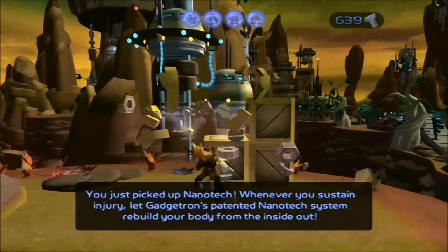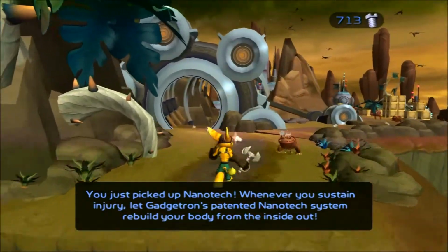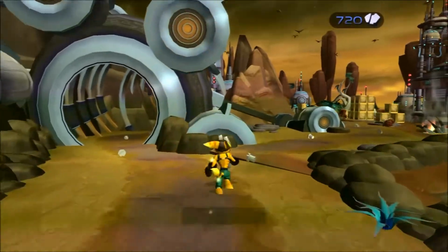You just picked up nanotech. Whenever you sustain injury, let Ratchet's patented nanotech system rebuild your body from the inside.